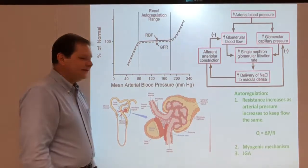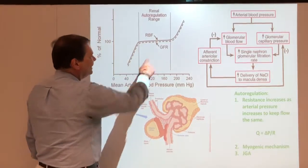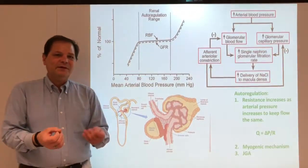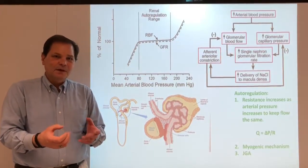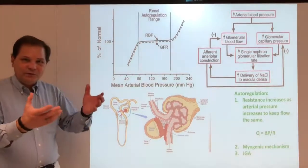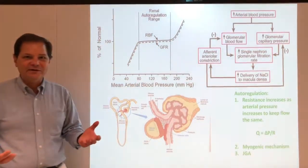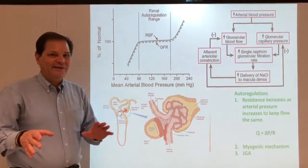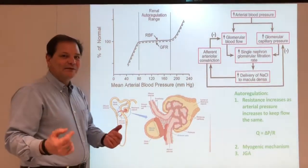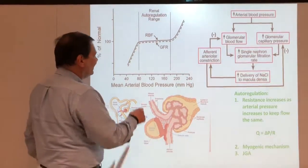And what happens is, as the pressure goes up beyond this point, the resistance increases. The smooth muscle in the afferent arteriole, and to a certain extent the efferent, will actually start to contract in response to the increased pressure in the lumen, presumably due to stretch. The mechanism's a little hazy, not very well known. It seems like the smooth muscle depolarizes. It allows more calcium to come in, but really not too sure about the mechanism on that. But nevertheless, this is what happens.